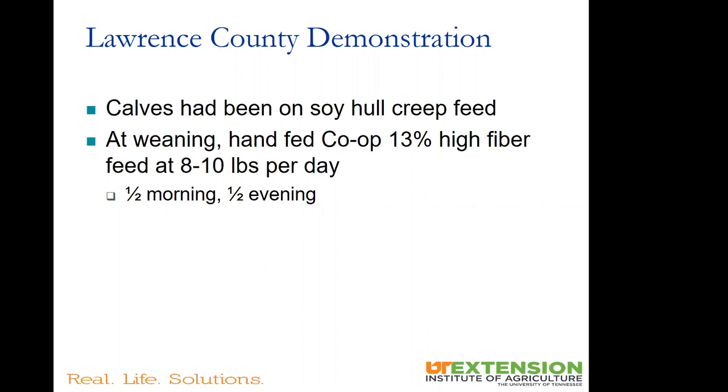When they were weaned, they were switched to a co-op 13% really, really high fiber feed, and they were getting somewhere between 8 and 10 pounds of feed each day. Mr. Jerry was feeding them half of that in the morning, and the other half in the afternoon. All the groups were treated the same way, so they were not lacking in nutrition. Now, if you're looking at doing this and maybe wanted to get by on a little cheaper feed, you certainly could do that. But this is how they decided to do it, because they were pushing gain.